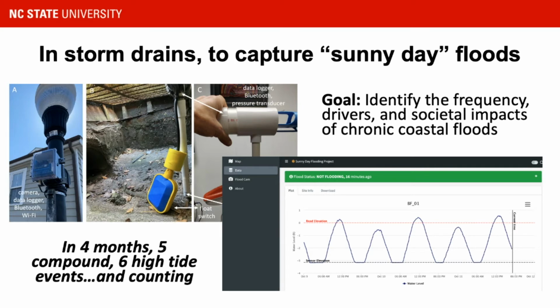But this one sensor, in the 4 months that it's been deployed, has identified 6 instances of road floods just due to high tides, but also 5 cases where the stormwater drain was at less than full capacity, and just a quick rainfall event overwhelmed the drains and flooded the roadway.